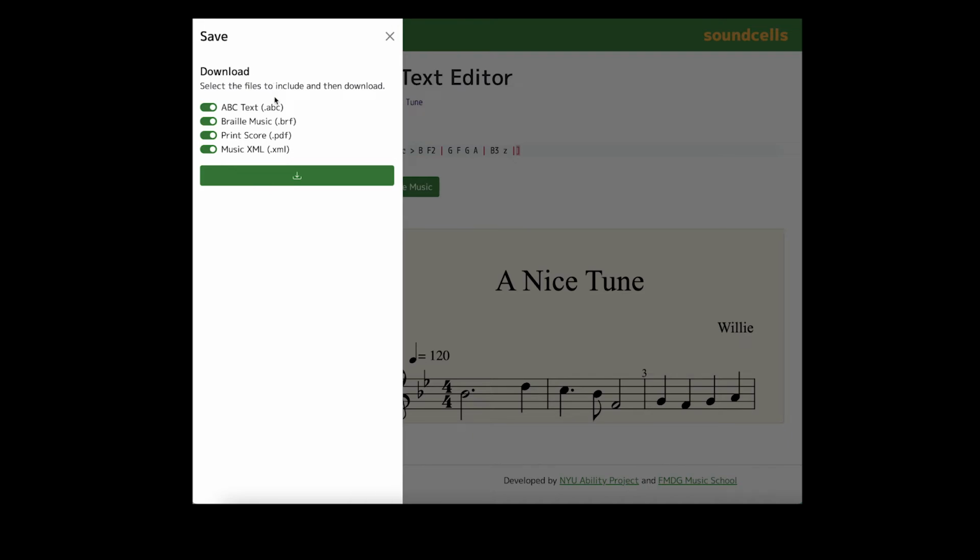SoundCells supports a few different file types. An ABC text file can be easily shared, for example, copied into the body of an email. A Braille file can be embossed, a PDF can be printed, and a MusicXML file can be opened in virtually any other music notation software, meaning projects started in SoundCells can be continued in other commercial tools.